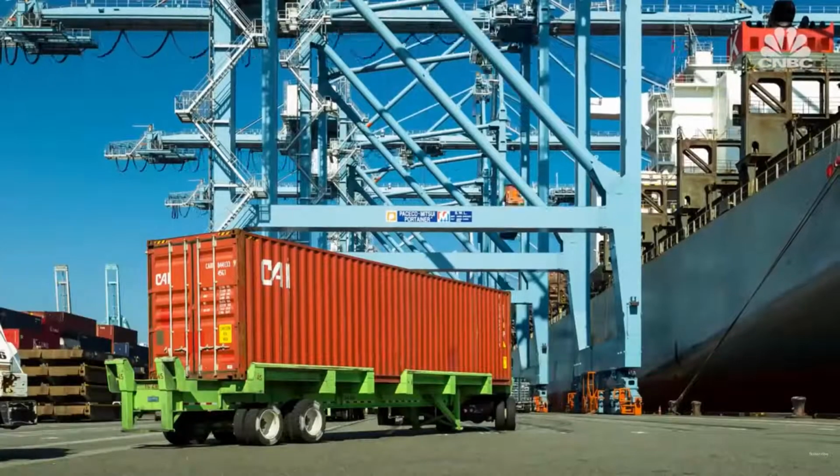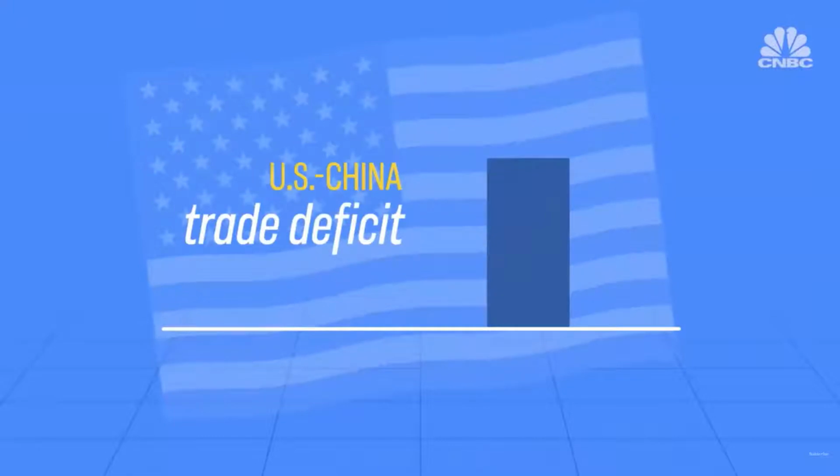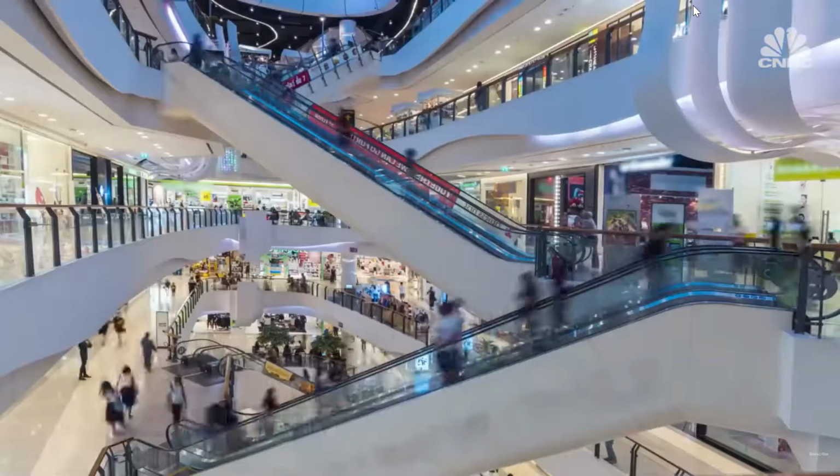Trump is hoping that by introducing drastic tariffs, it will reduce the size of the US's trade deficit, and he's particularly focused on China. The US-China trade deficit is estimated to be $370 billion. He hopes to reduce it to $200 billion by 2020. So what does all this mean for the consumers?